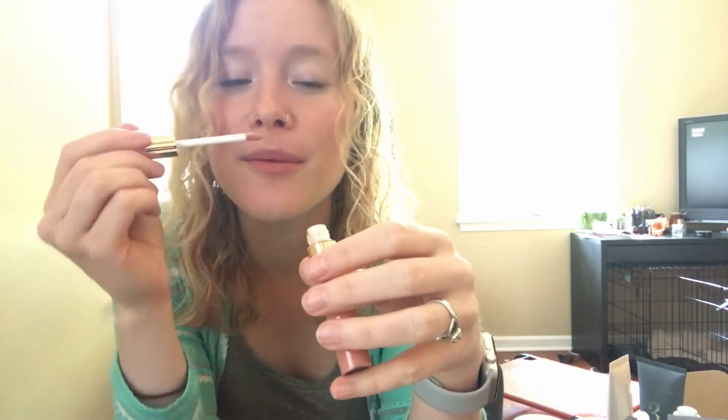Oh, this one smells a little bit more like chocolate. Wow. Super luxurious. Here are my 2 shades. Can't wait to play with this and show you guys the results.